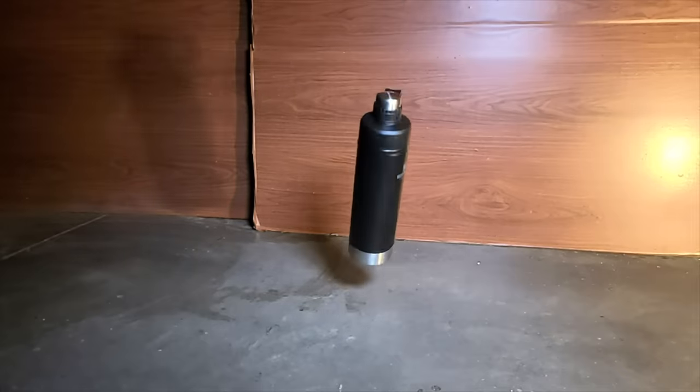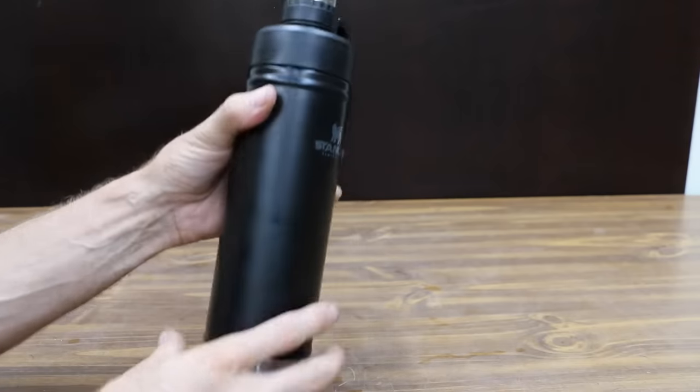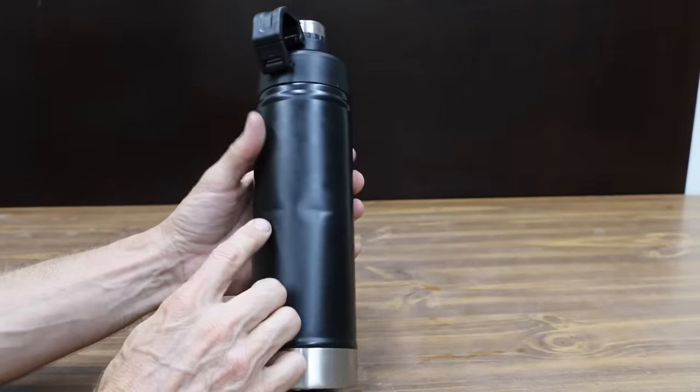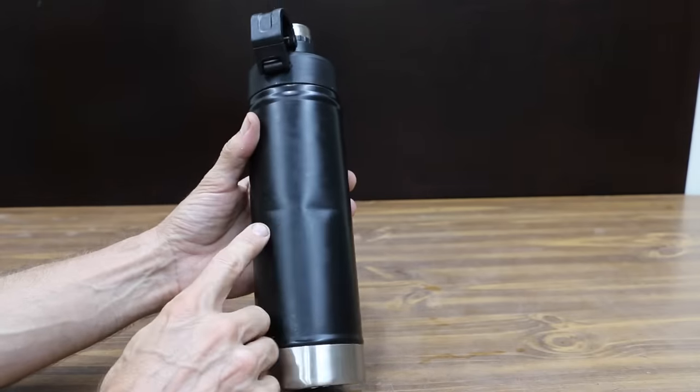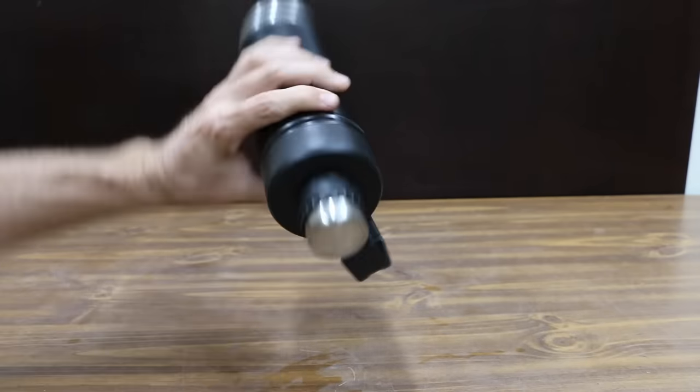The Stanley did just fine on this test. The Stanley Classic claims to be durable, and that proved to be true. Very little damage to the Stanley Classic, with just a little cosmetic damage to the side, a very small crease. Also, no damage to the lid, it still holds water.